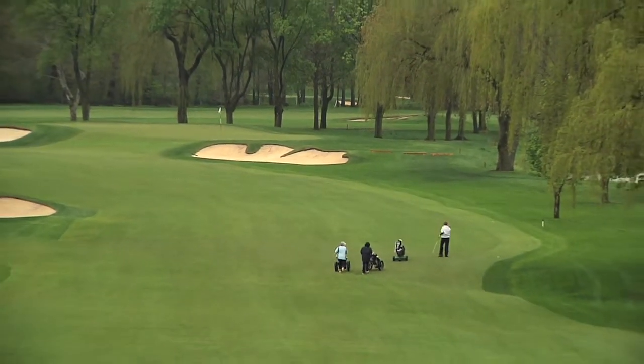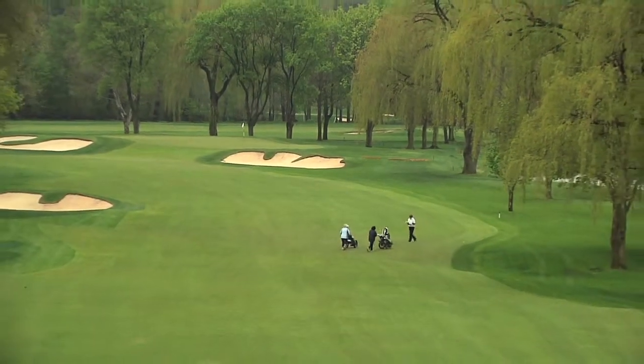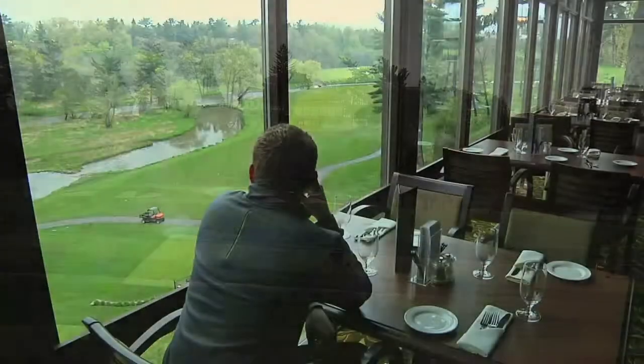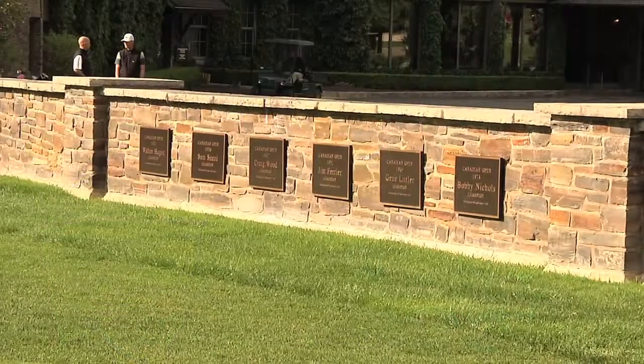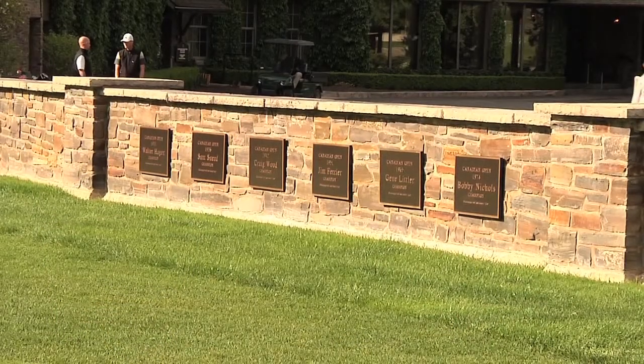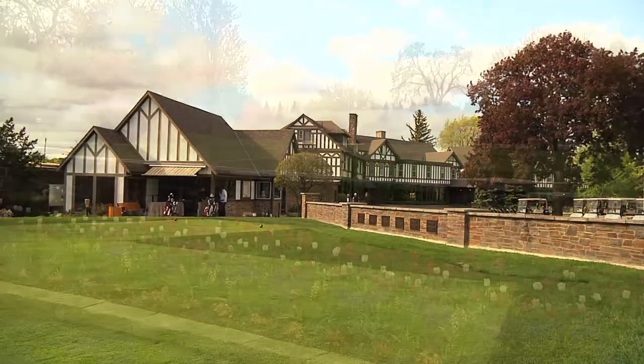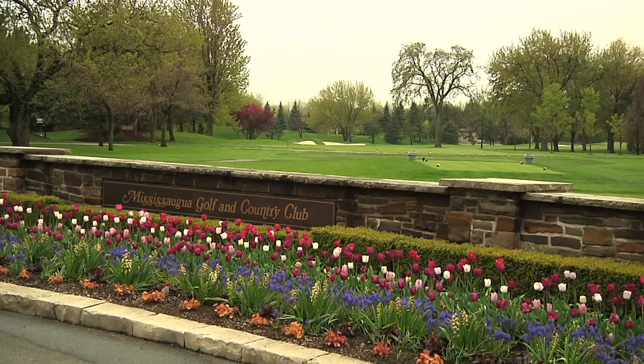There's so much to discuss when focusing on the historic course, from the incredibly manicured fairways and the elegant clubhouse that peers over the valley holes, to the world-class Canadian Open champions whose names grace the wall behind the first tee box. Everywhere you look, there is something amazing to be seen at Mississauga Golf and Country Club.